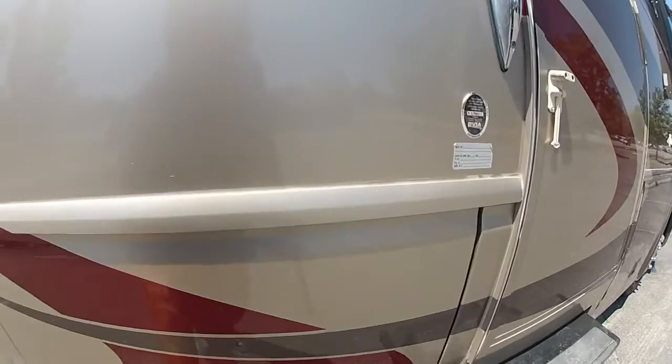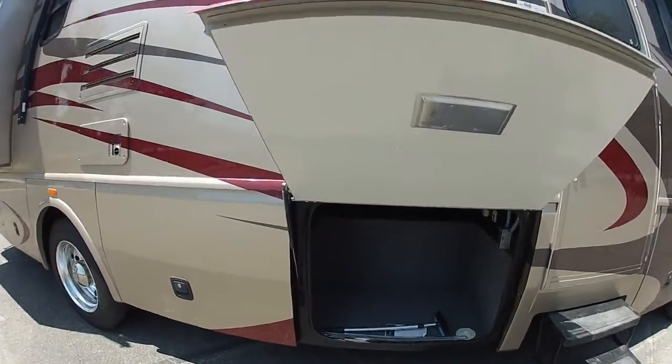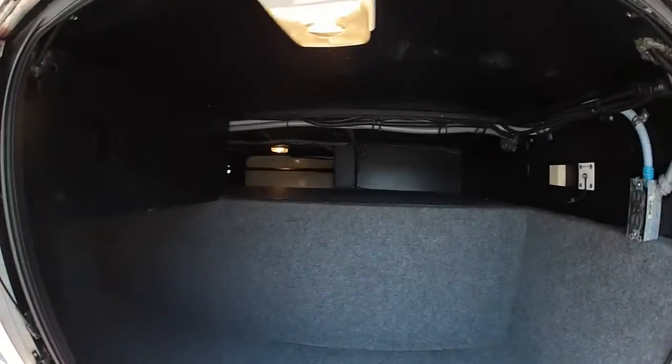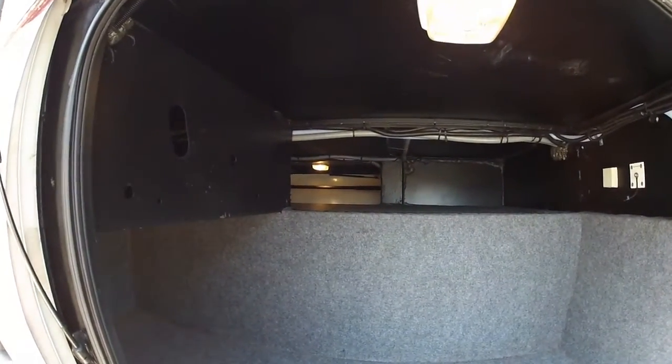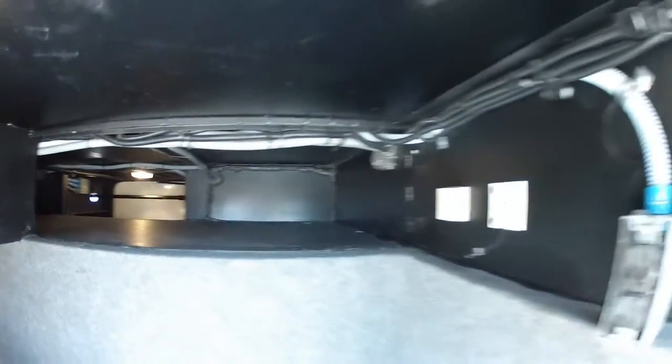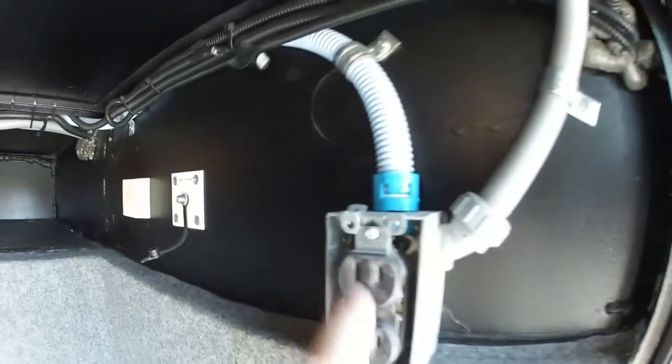Now, this has full pass-through storage. In other words, the storage bin goes all the way through to the other side, which I gotta put my camera in that mode and then I'll pass it over there. There's a lot of storage. You've got an exterior TV connection right here with a power outlet.